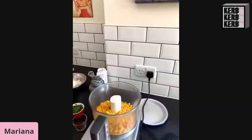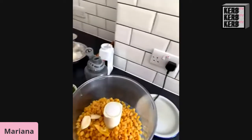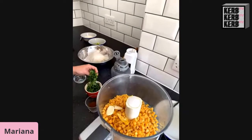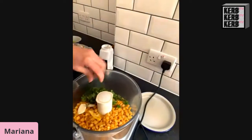and then I've got here a nice little piece of scotch bonnet, not too much, throw that in. I've got 2 little cloves of garlic. And then I've got a good handful of coriander.